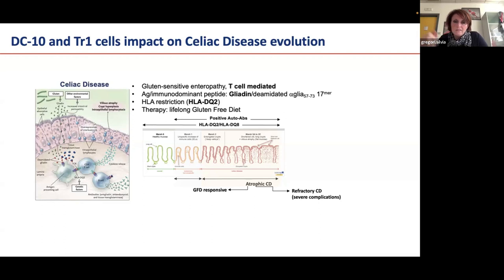We had the opportunity to study the presence of DC10 in tissues, taking advantage of a study performed in celiac disease patients with different grades of the disease. Celiac disease is a gluten-sensitive enteropathy, which is T-cell mediated. We can stratify the patients, who are HLA restricted and have the autoantibodies, into patients with atrophic disease, so there is an active damage of the mucosa, and patients who have the HLA restriction and the serology of the disease but do not yet have the disease. We call them potential CD patients because the gut mucosa is intact.